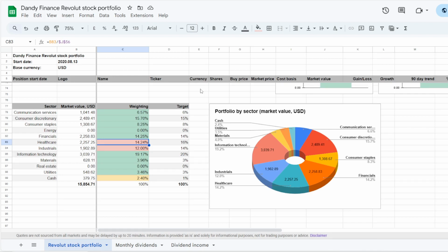Last time with the portfolio update, we found out that there are two market sectors that the portfolio is currently underweight. These are healthcare with a weighting of 14.24% and a target of 16%, and industrials with 12% and a target of 14%. So in November I want to add new money in a sector that is currently underweight, and this time I'm picking industrials.